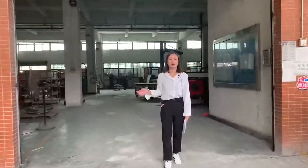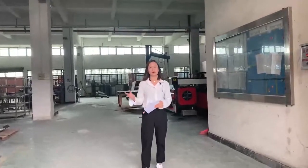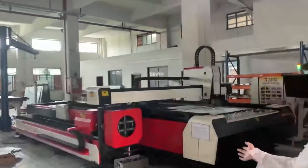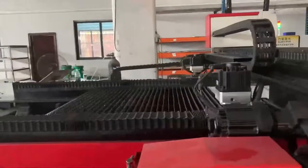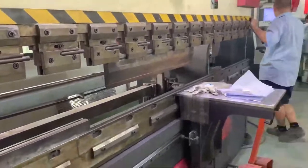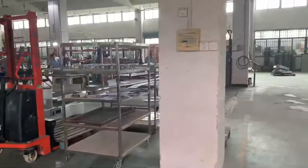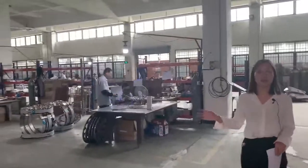This is our sheet metal workshop. As we all know, a machine company needs a sheet metal workshop to support production. Our workshop is equipped with a large laser cutting machine, and the bending machine. Also, we have many other hardware processing machines here.